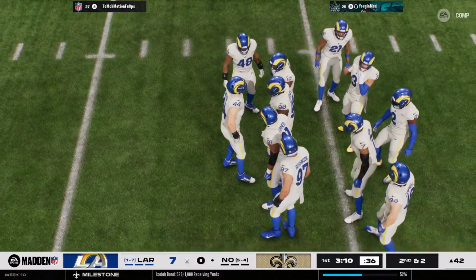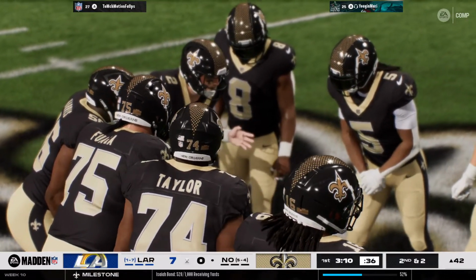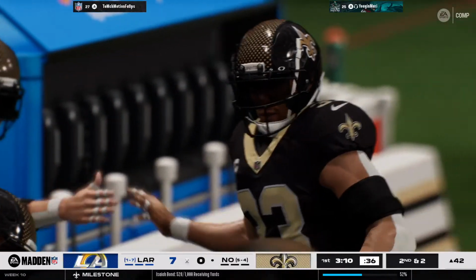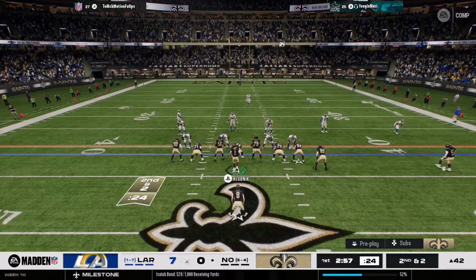But to that point, it's going to be interesting to see the personnel chess match as this one progresses. Yeah, you're exactly right. Can they continue to create running lanes out of passing sets? And if so, it's going to be a long day for the defense. From the 42 now, here's 2nd and 2.